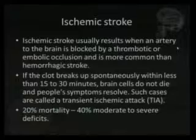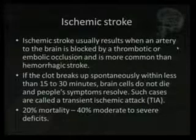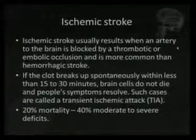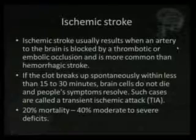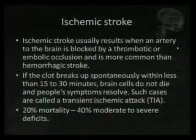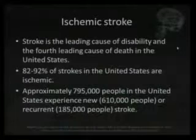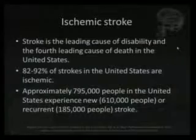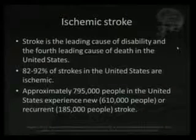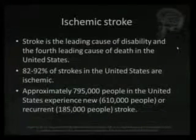Ischemic stroke has a 20% mortality and a 40% moderate to severe deficits, which contrasts with hemorrhagic stroke, in which these numbers are flipped. Hemorrhagic stroke has a 40% mortality and about a 30% morbidity with severe or moderate deficits. Stroke is the leading cause of disability and the fourth leading cause of death in the US. Of all the strokes we get in the ER, 80 to 90% are ischemic, and approximately 800,000 people will have a stroke this year in the US.